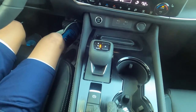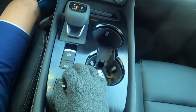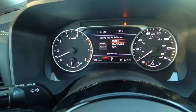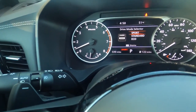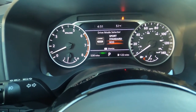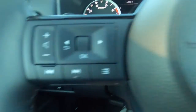There's also these two, auto hold, parking brake, and there's drive mode. So if I do this, you can change it to economy, standard, or sport. Sport increases your speed, and economy saves fuel. This is the control panel on the steering wheel. This is the horn.